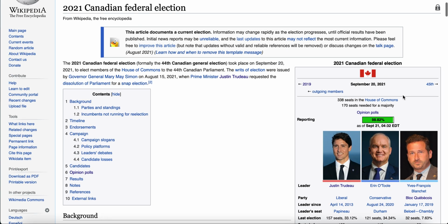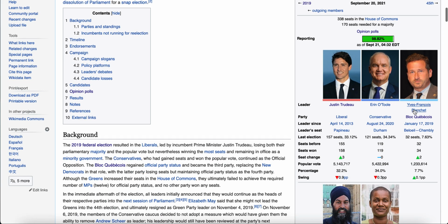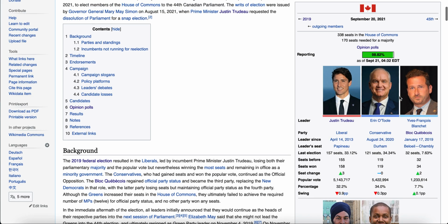But for the Canadian public, it's mainly a loss because around $600 million was spent on this campaign, and it ultimately ended with the same result. So Justin Trudeau, he called this election, so the fact that it still stays the same, that nothing happens, is not a complete win for him.